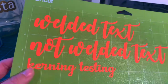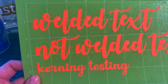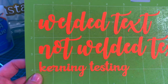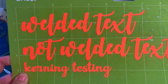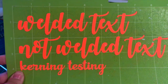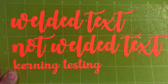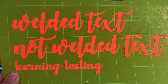I've also just wanted to cut out this one at the bottom that just says Kerning testing. That is just to see if that font looked good as well. That is Double Whipped and it's available on Cricut Access. The top one, as I said before, is October Twilight. This is for commercial use on Creative Fabrica for about $8, or you can use it for personal use from Da Font as well. But as I use it for the majority of my cake toppers, I thought I would buy it.